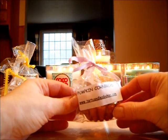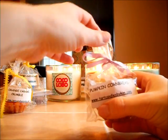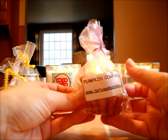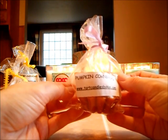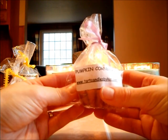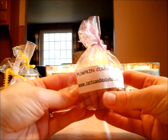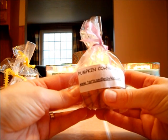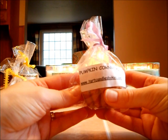One is pumpkin cornbread from Kim's Tarts, or Tart Candles by Kim. And I did a video on my top 10 picks and stronger scents and things like that for Kim's Tarts, and this was one of them. It wasn't in my top 10, but it should be. This scent, I love pumpkin scent. This scent is a sweet bread scent. You can smell the sweetness of the cornbread and the pumpkin with the scent, the spices of cinnamon and nutmeg. It's really a well-balanced, perfect blend to make pumpkin cornbread.